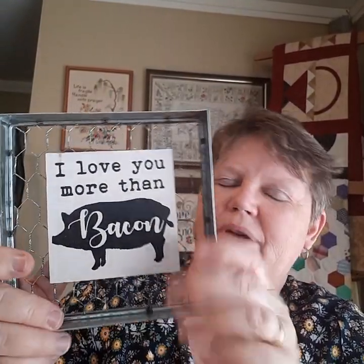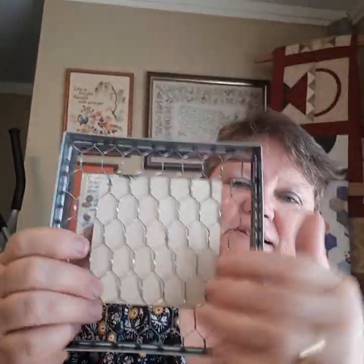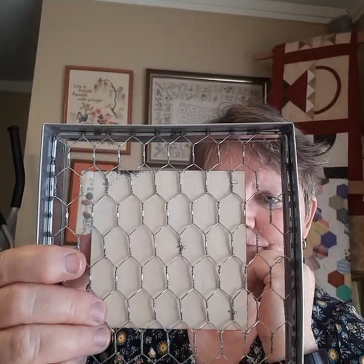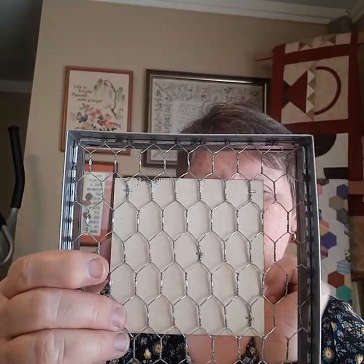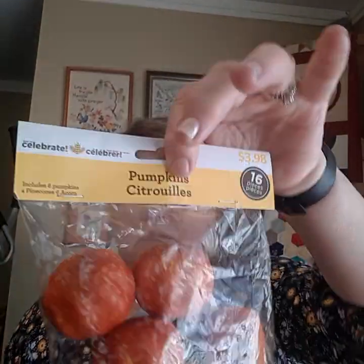I went to Walmart and they had these cute little things up here. I love you more than bacon. I got this because, first of all, that's cute, but I can put a magnet on this side and display other cross stitch that I might finish up. So I got that at Walmart. Where I also got this bag, try not to crinkle it, of pumpkins, pine cones, and acorns to use in finishing some of my projects.